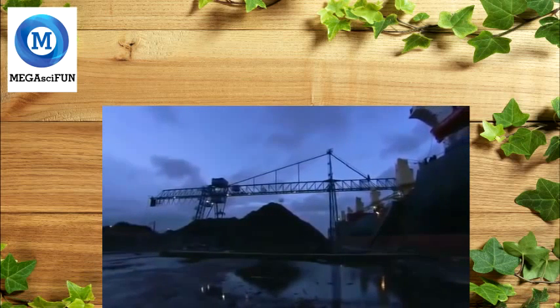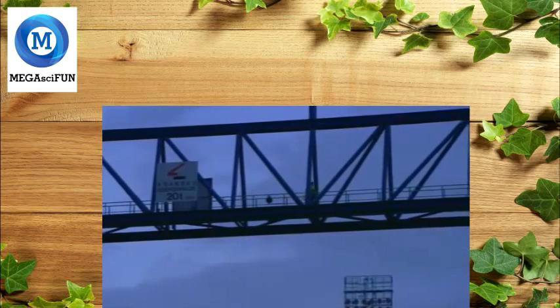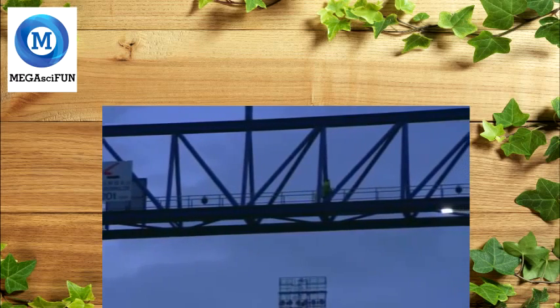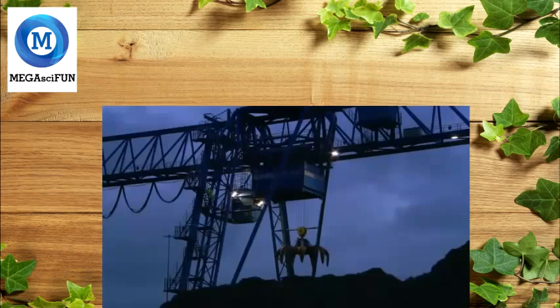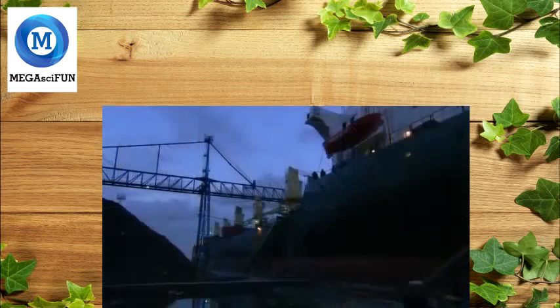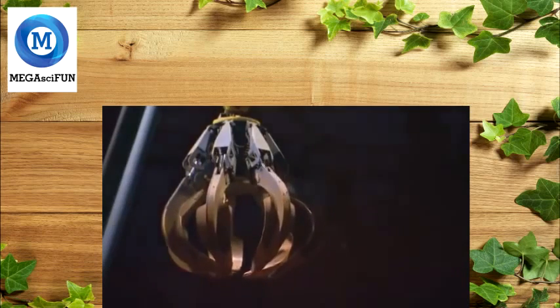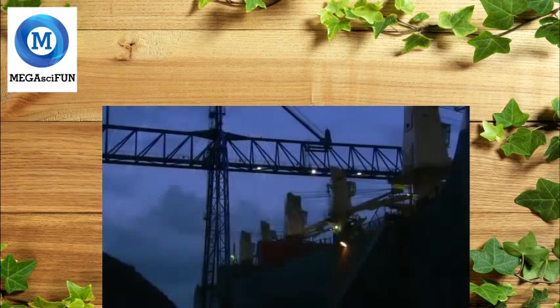The surveyors give the green light. But the good news is short-lived. An unexpected call throws the schedule into disarray. The gantry crane has an electrical fault. The boom that swings out over the ship isn't locking properly, so the crane's massive claw can't reach the ship's holes.